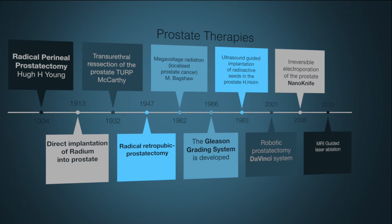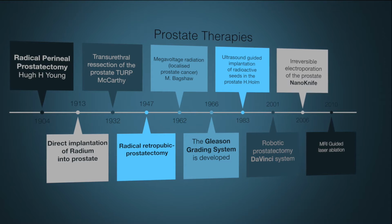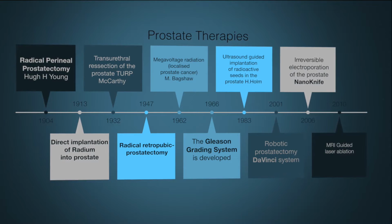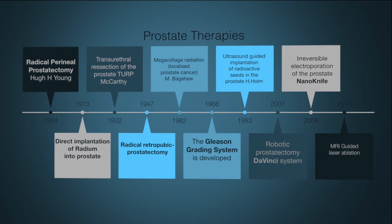For 100 years, we've been treating prostate cancer without knowing where the cancer is, and therefore all our efforts have been at defining the shape of the prostate, whether it be by radiotherapy or surgery, and trying to remove it or destroy it by various means.